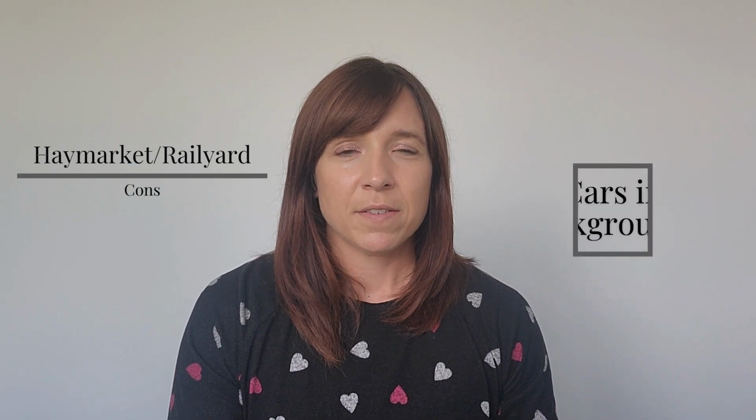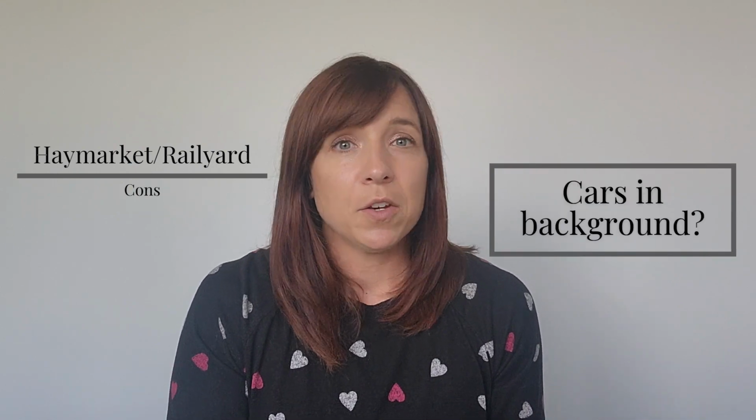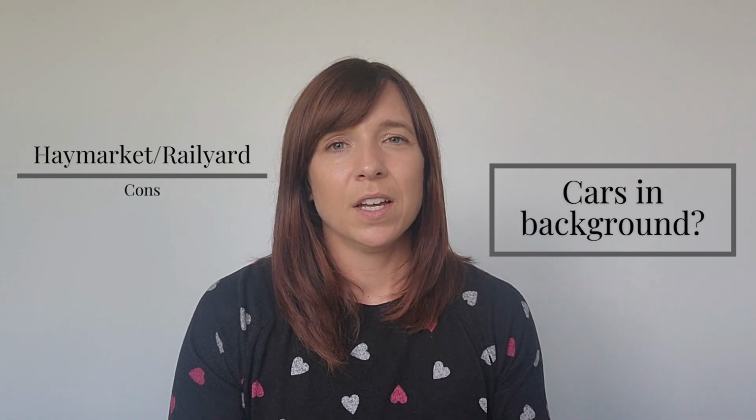My second one is, depending on which direction you're shooting, you may have a lot of cars in the background of your photo, which maybe you don't care about, but if you don't like that look, that's something to think about.